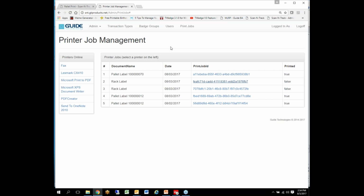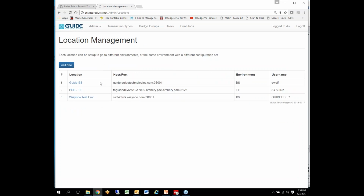Okay. Let's see here. I have a question. If we have multiple environments supporting multiple physical locations, can we restrict which users can access the different environments? Yes, very much so. It's all controlled again through this admin section here. In fact, I think I have one I can show you. So basically you have locations. Each one of these represents a different XA environment. These are actually 3 different physical locations.